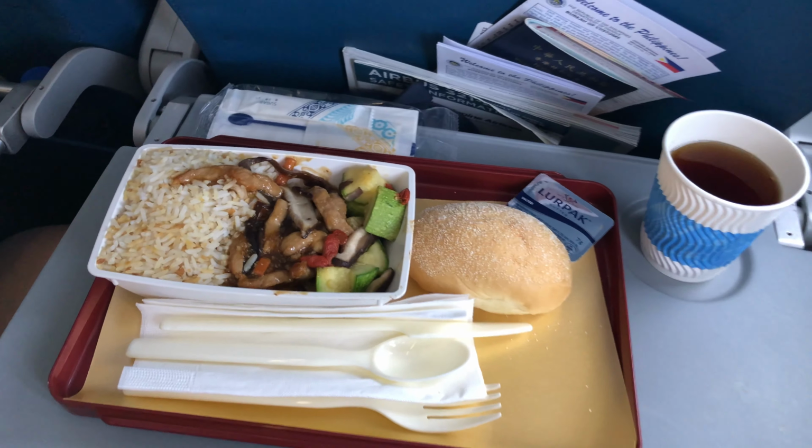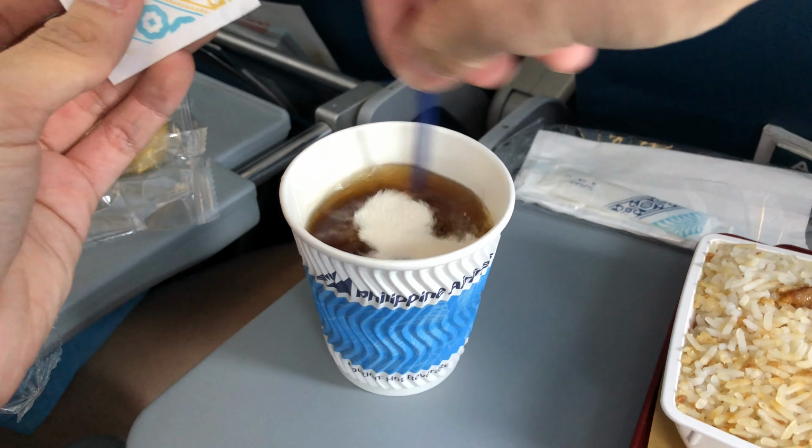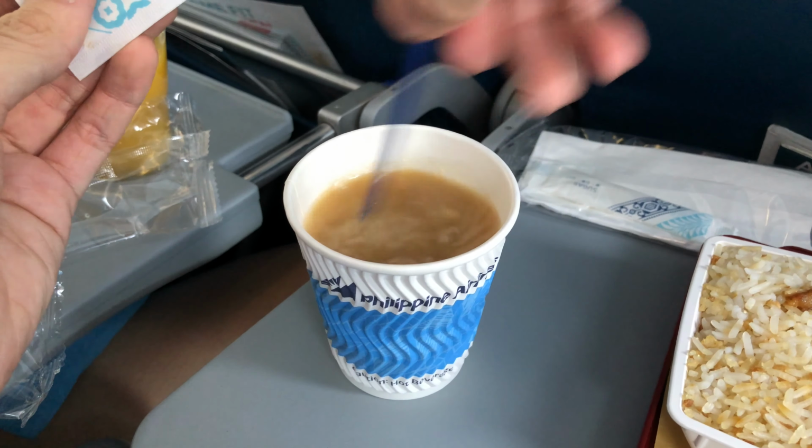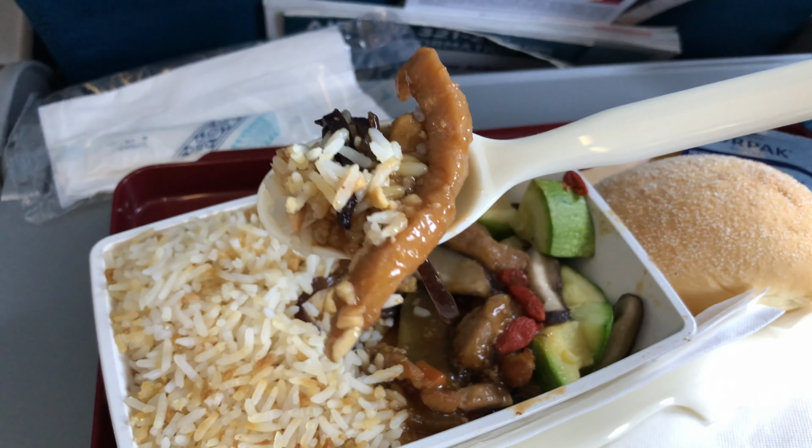It comes with a bread and butter, as well as a cup of hot tea that I asked for. No real milk was available, and I didn't really enjoy my cup of tea. The rice tasted really good with the chicken sauce, and I really like this meal.